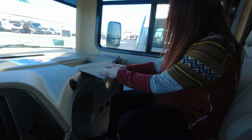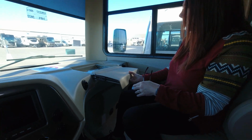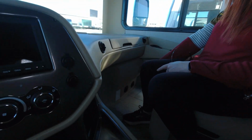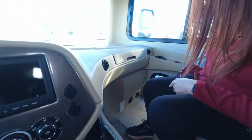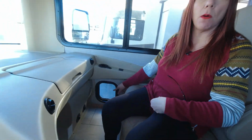Is this like my little desk? Yeah, you get a desk. I hope it locks because that could be a problem. I'm sure it locks somehow. Oh, there's a 110 outlet down here. Yeah, so there's 110 power down here. If you had a pet, which we do not anymore, look at the pet window. Oh my God, it has a pet window. It's got a pet window.